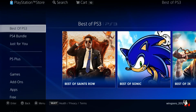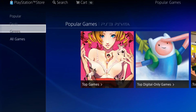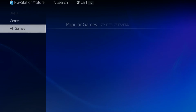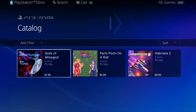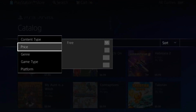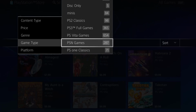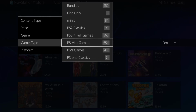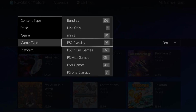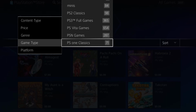The way to find PS1 games is to go to games, then all games, because there's no way to tell which ones are PlayStation 1 games. Then go to add filter, game type, and then PS1 classics. There are PSN games, PS Vita games, over 600 of them, full PS3 games, and PS2 classics. But we are going to start off with PS1 classics.